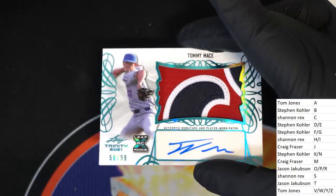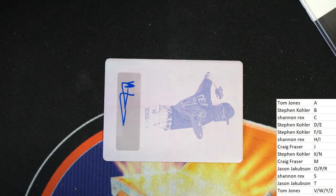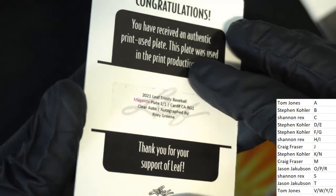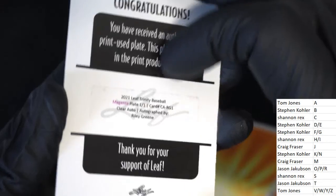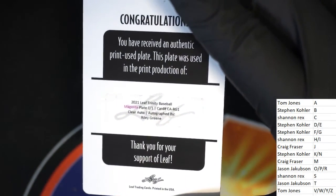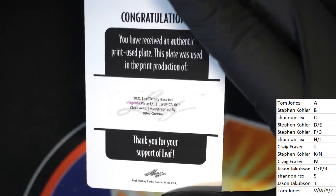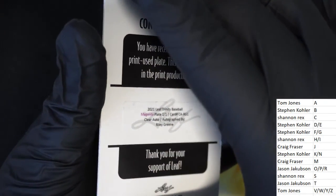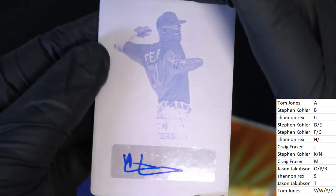And the final hit is a 1/1 printing plate autograph. Oh my, what is this? Who is this? Good luck, everybody. What is this? Riley Green. Oh man, he's a big name. He's one of the top guys you can get. Letter R owner. This is a big hit, Jason J. That's an awesome Riley Green, man. He's a very top coveted prospect in baseball. 1/1 autograph.